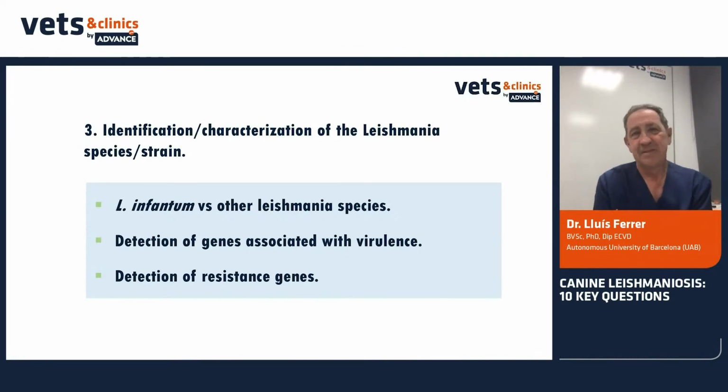Okay, so I gave you an overview of different situations where we can use PCR, and not as a first tool to make a diagnosis, but to detect infection in epidemiological studies, to investigate very special cases or complicated cases, or to identify the species very precisely or some molecular characteristics of this infection.